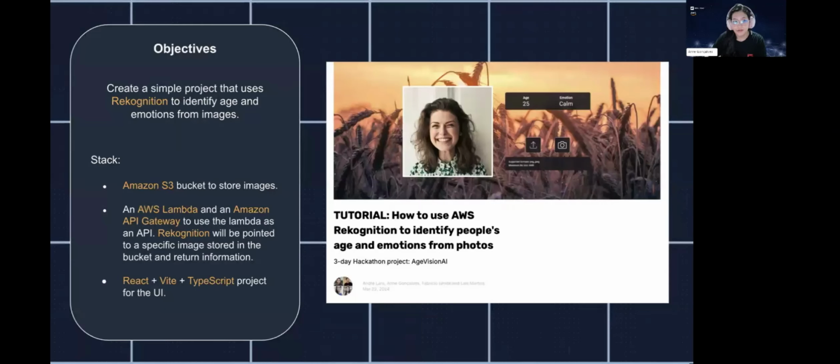And about our stack, to create this project, we used an S3 bucket where the images would be stored. We created an API Gateway with a Lambda as an API. This Lambda would be used to point Rekognition to the image in the bucket and return some information to the front end. This was our backend stack mostly. And for the front end, we had a React plus Vite project using mainly TypeScript. And this whole code is also available on our GitHub. So click.